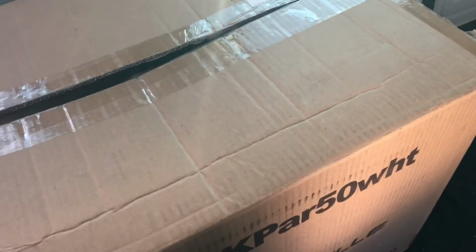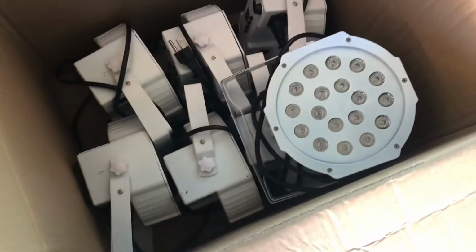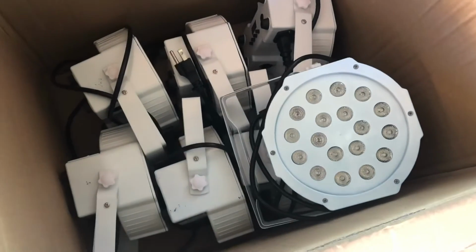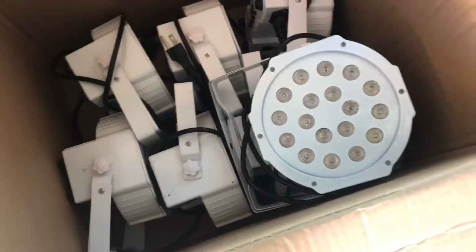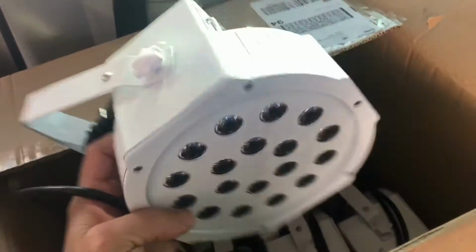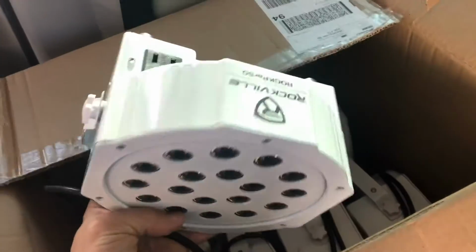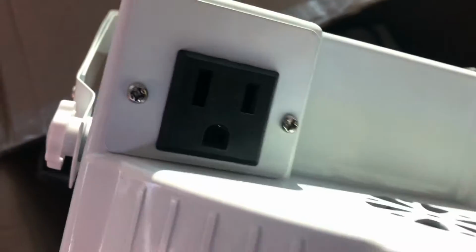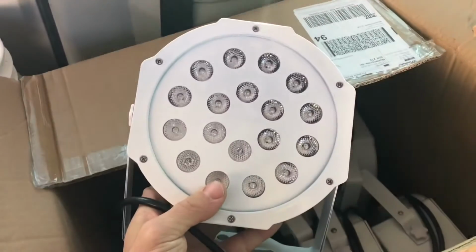So last minute the client contacts me and said, "Oh, do you have uplighting?" And I said, "Heck yeah." So I had bought this uplighting, I don't know, 2 or 3 months ago. And there's 8 of them here. I have 2 of them out with the photo booth booking right now. But yeah, they're going out tonight. Actually, nice little lights, Rockville Par 50. These are the cheap version that you can find online, but they're the only ones that offer daisy chaining, which is being able to plug one into the other, for low price points.